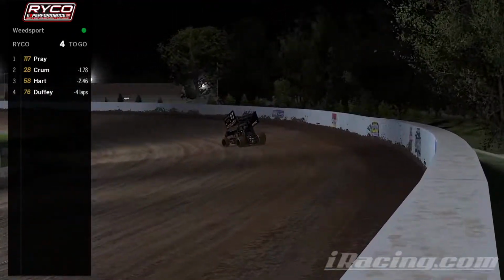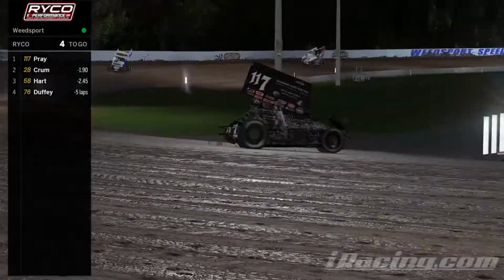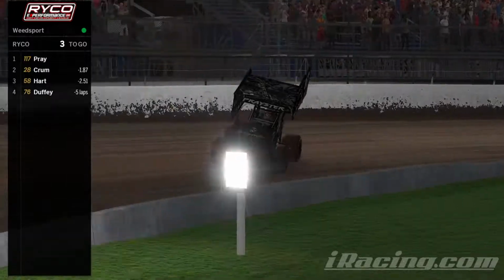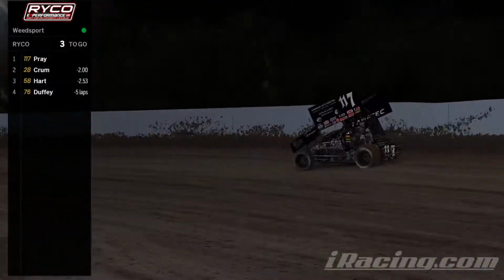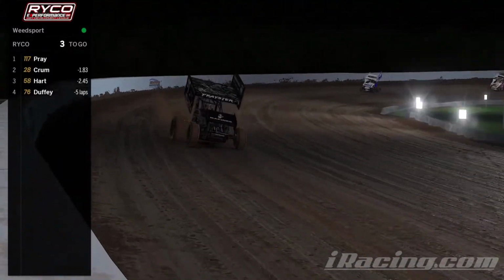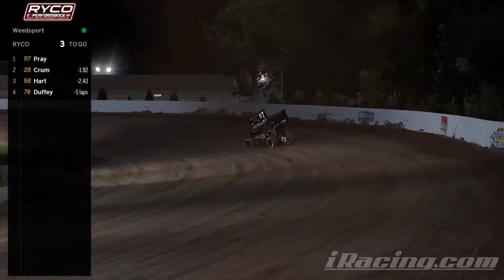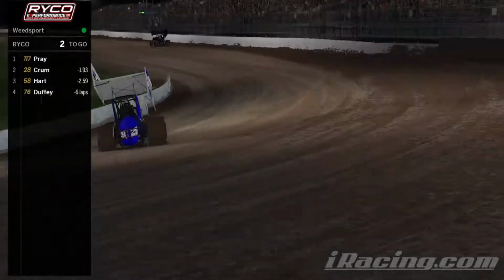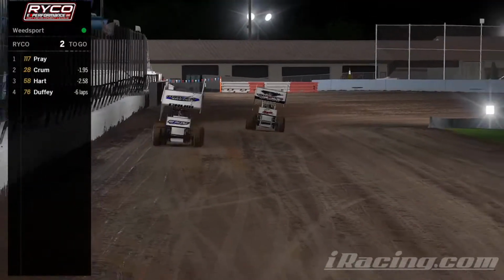That's what I was talking about when it came to running the line here. He comes around, you see him, he digs in, gets into the corner, it flattens out, he arcs it back in and continues to roll around the corner. 2-second lead now for Jeremy Prey. Hunter Crum, the 28, is going to have a little bit more company. He's got somebody catching him.